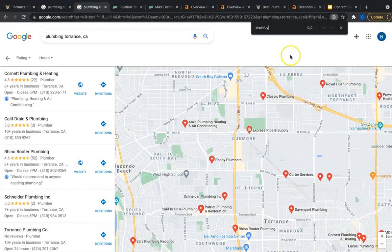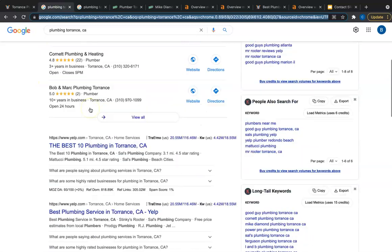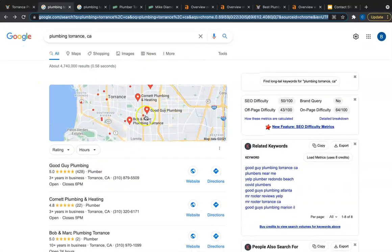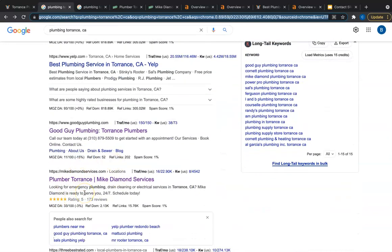Yeah, so we want to get you guys up on this list a little bit higher, so that way you'll have that double visibility that I was talking about. They'll be able to see you down here in the organic, and they'll be able to see you on the map pack. This is also the first thing that pops up when you search on your phone, so that's super important as well.